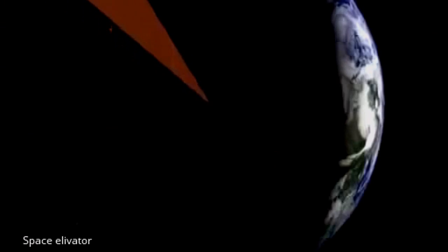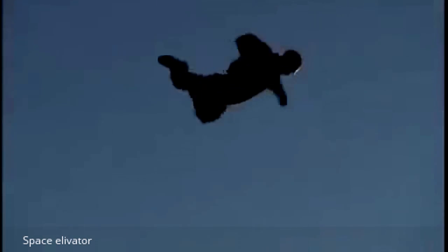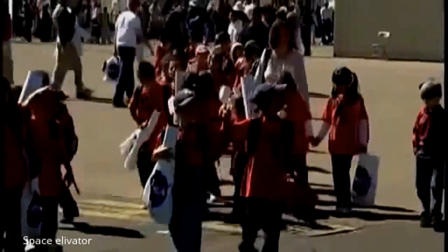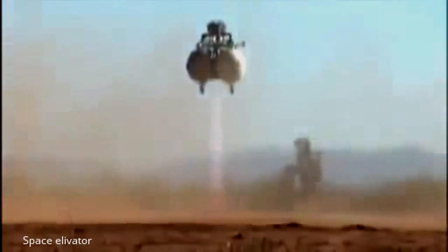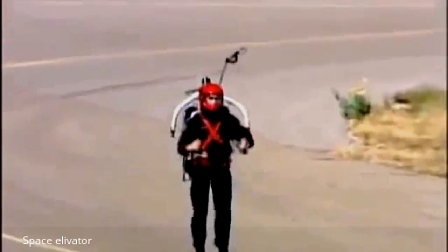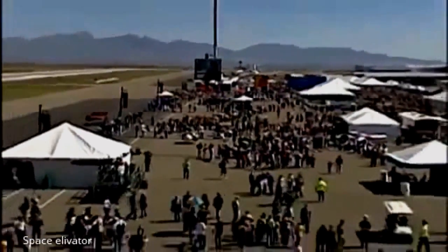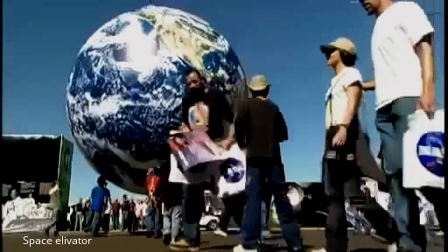Bringing this far-out idea down to Earth, NASA recently funded a competition in New Mexico to build and race space elevator prototypes. It was held at the X Prize Cup, a carnival of cutting-edge space technology. In the tradition of competitions that stretch farther back than Charles Lindbergh's transatlantic flight, the aim is to inspire new advances in technology.